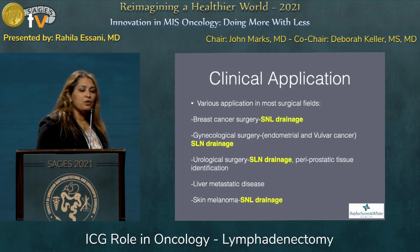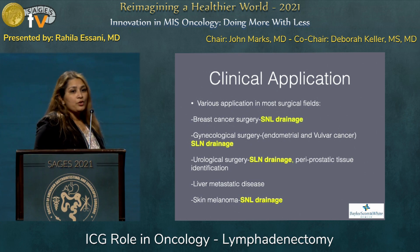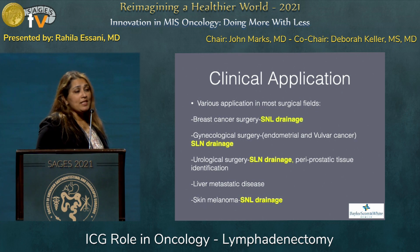In breast cancer, it's used for sentinel lymph node drainage. In gynecological surgery, for endometrial and vulvar cancers, for sentinel lymph node drainage and pelvic sidewall lymph node dissection. For urological surgery, it's used for periprostatic tissue identification as well as pelvic sidewall lymph node dissection for advanced prostatic cancers.